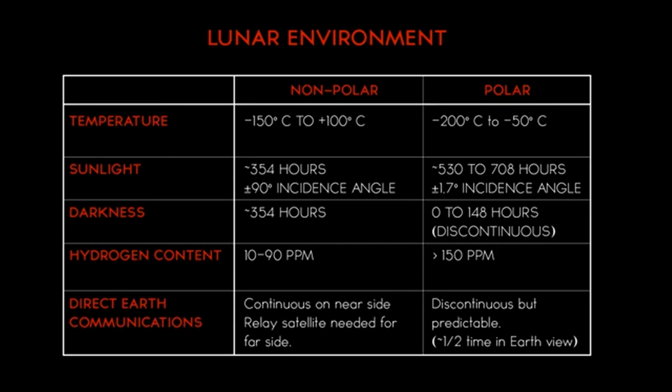The lunar far side never sees the Earth. So if you're going to operate on the lunar far side and you want to talk to the Earth, you're going to need a continuous relay satellite. So let's talk in more detail about thermal conditions, because the temperature is what we're going to have to work in when we're on the lunar surface.